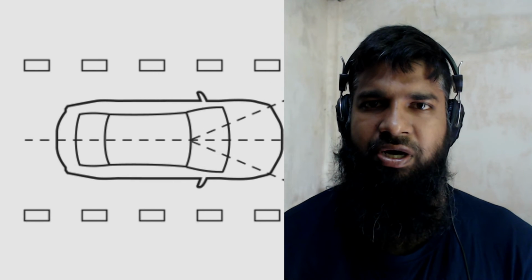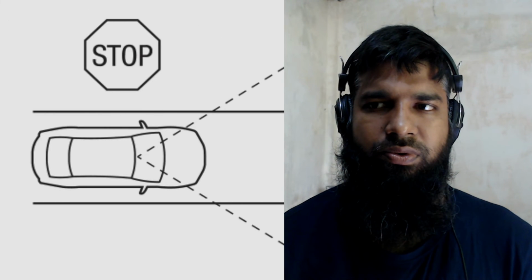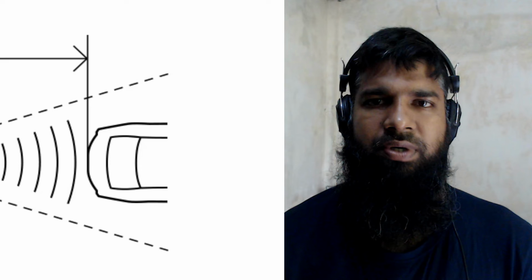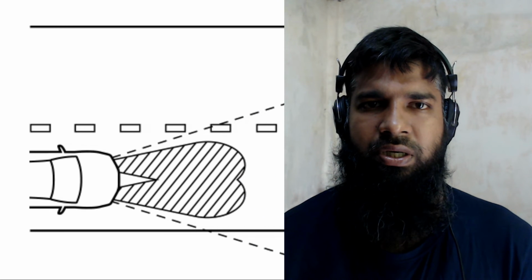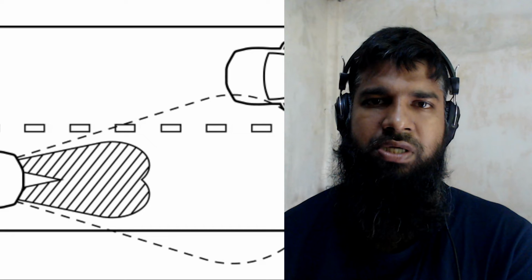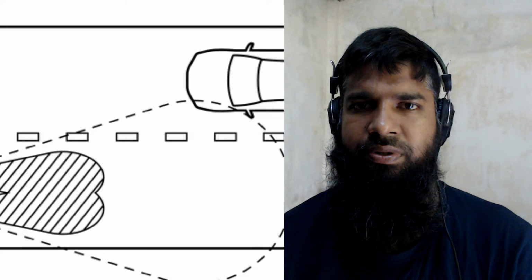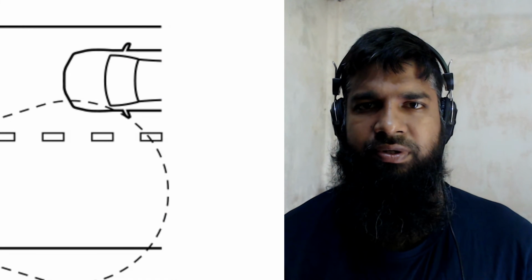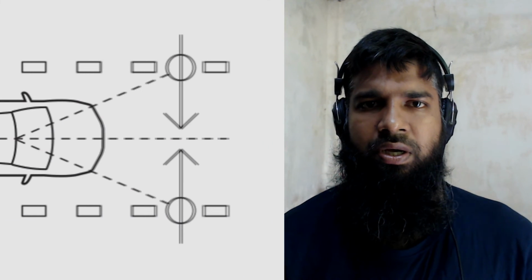Lane departure alert. The system utilizes a high-resolution camera to monitor visible lane markings and determine the vehicle position within a lane. If an inadvertent lane departure is detected at a speed above 32 miles per hour, the system attempts to alert the driver with a visual warning and steering wheel vibrations.